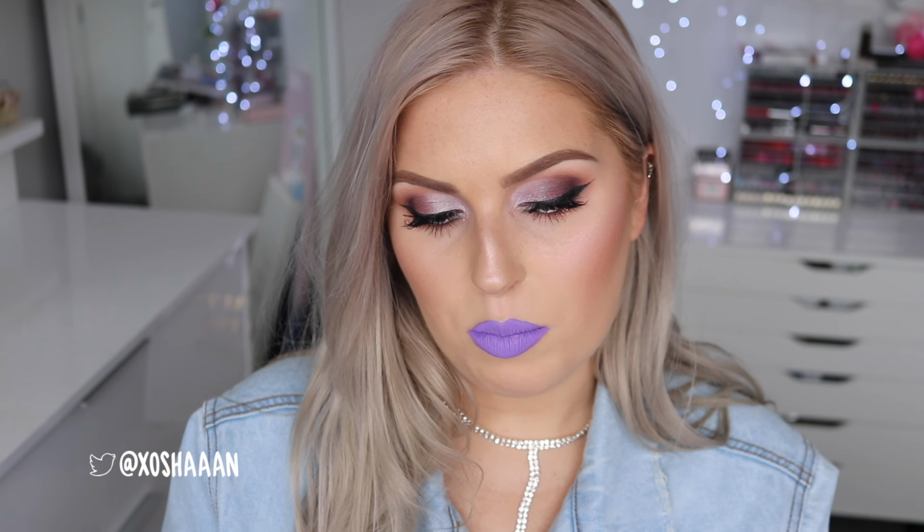They stay put. They are waterproof, and honestly, when I did swatches on my hands and tried to rub them off, they would not budge. They really do set in place, and as you can see, they're just really nice and pigmented. So I thought I would swatch 3 different ones today for you.